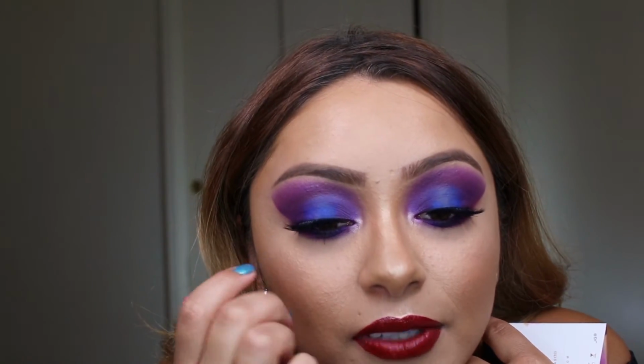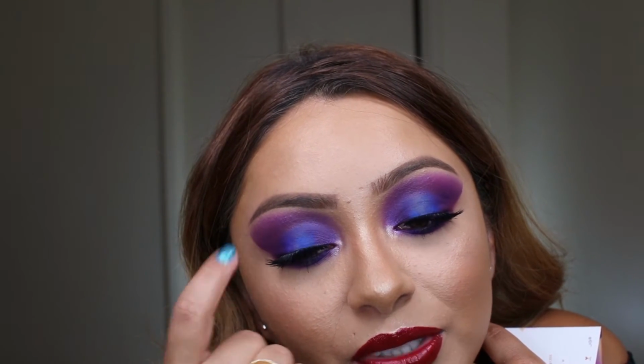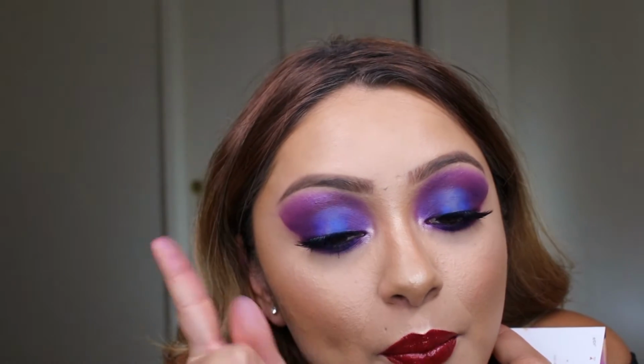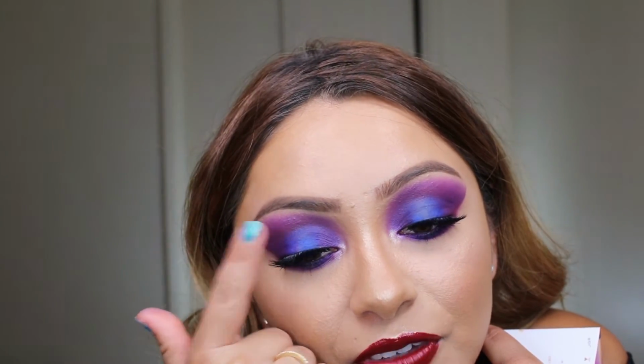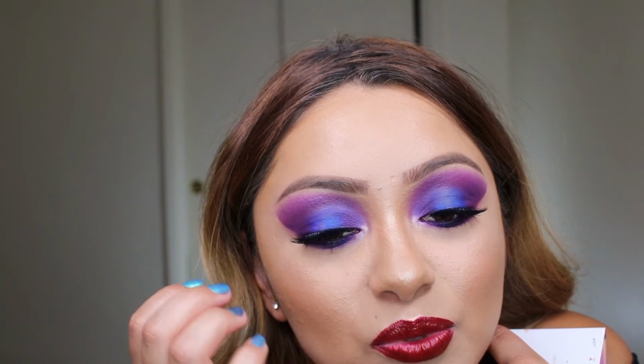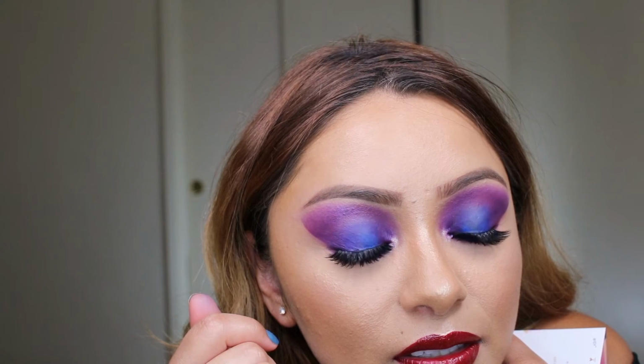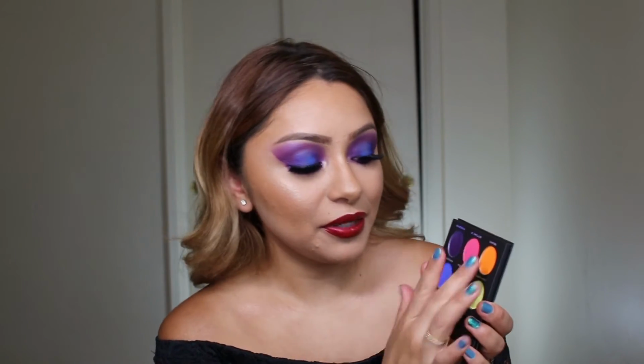The colors are buildable and I'm going to show you guys kind of like a close-up of the eyeshadow. To achieve a bright, bold center, I had to put the eyeshadow on with my finger and dab it, because if you blend it out, it literally looks really chalky and you can kind of see that it is chalky. I didn't play around with these other shades, so maybe they'll work different.